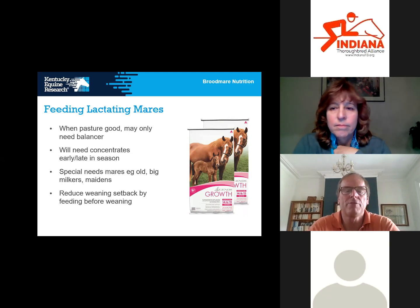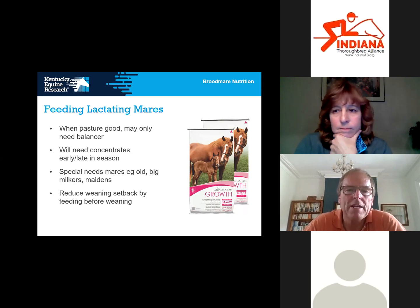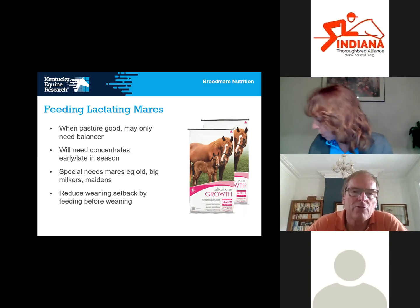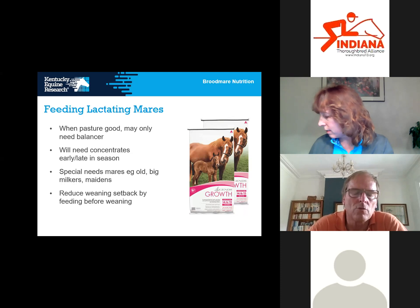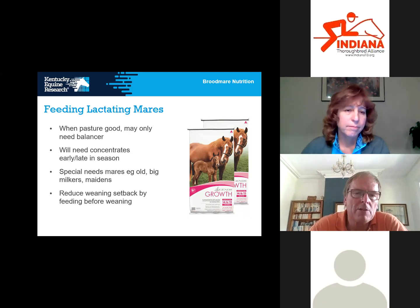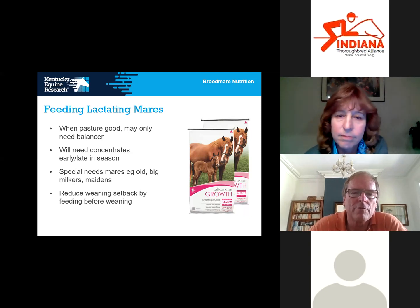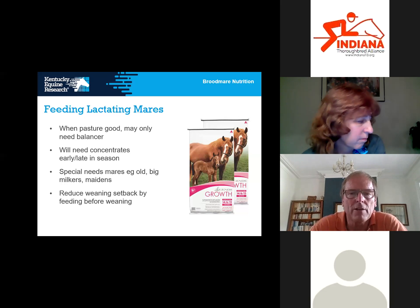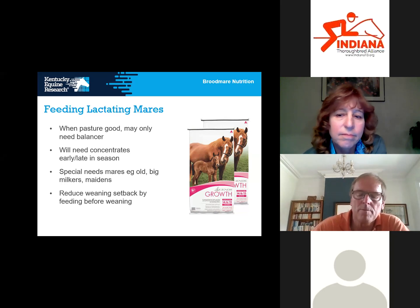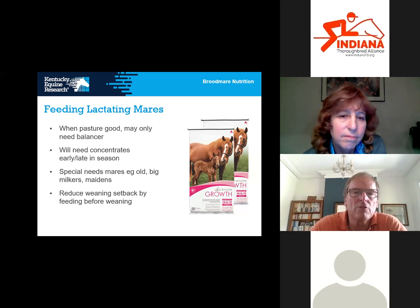In Australia, our mares are kept in groups in the paddock, except after foaling, where you might have a mare isolated on her own for a week or 10 days to get the foal's legs strong enough before it can go out, and they can be fed individually then. But in your situation, you've got more ability to feed mares individually, and that means you can vary things. The old mare, the big milking mare, or the maiden mare may need more feed than the mare in prime condition. And by feeding the mare where the foal's sharing the feed bin, you reduce the weaning setback if the foal's used to the feed it's on before weaning.